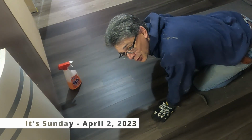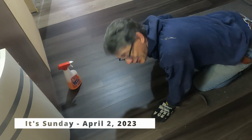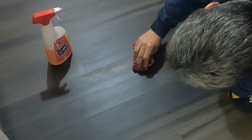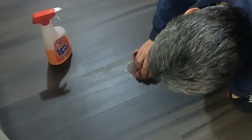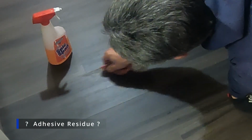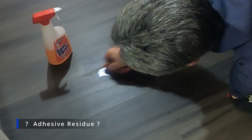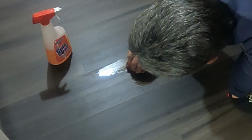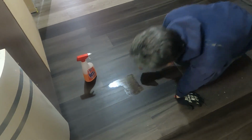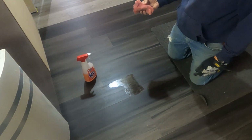It's Sunday and I'm inspecting my floor. So we see some stuff on this that looks like it's from the manufacturing. Goo Gone didn't want to... Didn't use Goo Gone. Oh, Spic and Span didn't want to touch it. So now I'm trying some lacquer thinner. Okay, so now I need a clean cloth to clean that off with it.